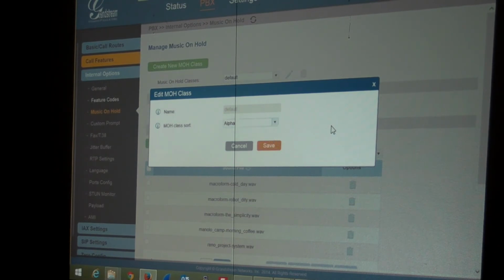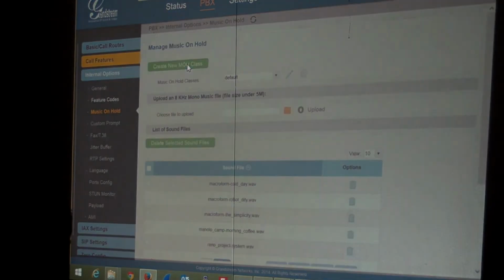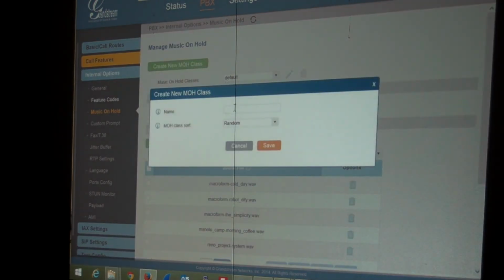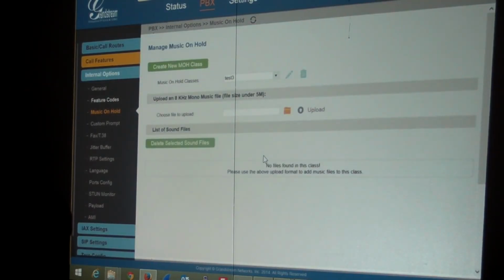Or you make your own and upload it. Right. Or if you want to create your own class, select the order, save, and then here you start uploading your recordings.